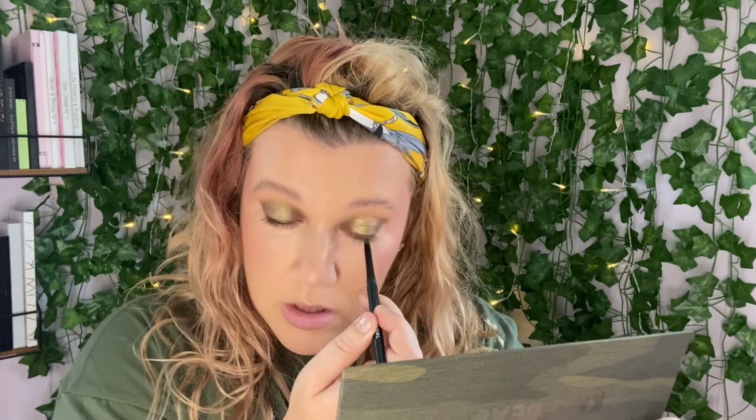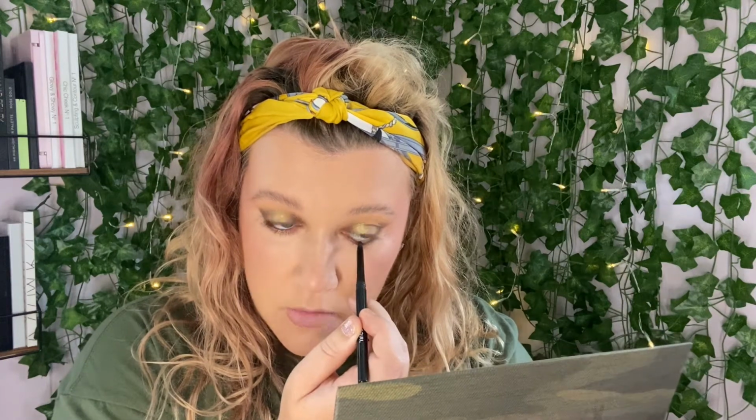I'm just lining with the CoverGirl Ink It mask. Ink It, this is my favorite, it's so good. But yeah, I'm going to finish everything up, and then I'll come back for the lip.